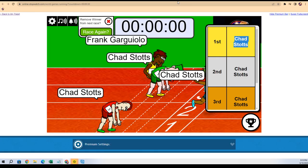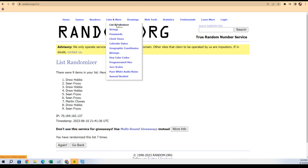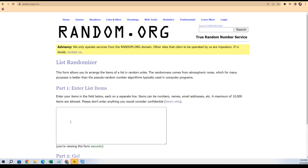Can hit so big in this. It is fun. Yeah.